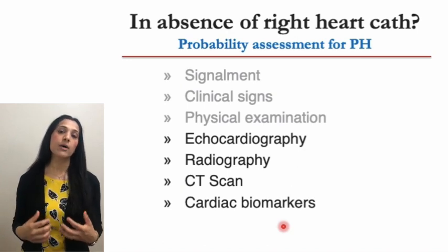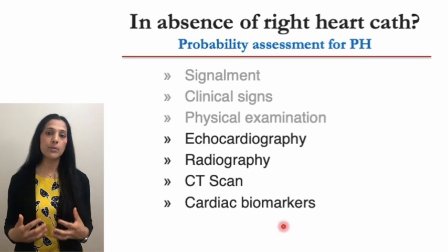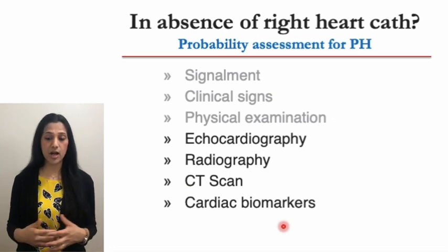So there are some other non-invasive tests that we can utilize for the probability assessment for pulmonary hypertension. And one of the most important ones is echocardiography.